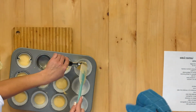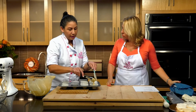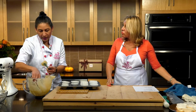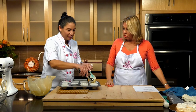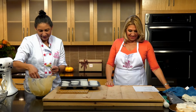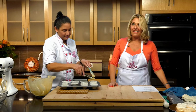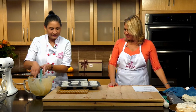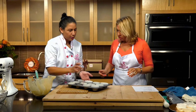So it goes in the oven at 350 degrees, and we're gonna check after we do the decorations. We're gonna start on the cupcake decorations. We're gonna do a little pumpkin. So I'm gonna show you how to do it with the fondant. It's gonna be fun. We make decorations for cupcake and cake. That's what we're going to do. You always wanna clean it, because otherwise it burns a little bit.